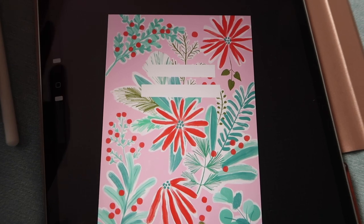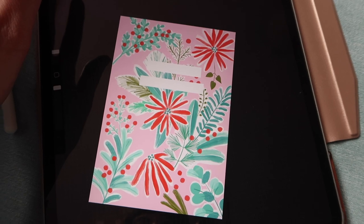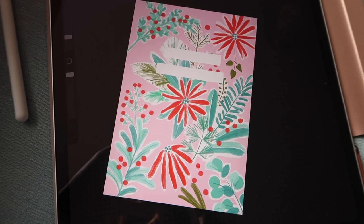The colours have come out quite nicely, and I like the composition. It took me a while to play around with the different shapes, which you'll see in the time lapse that I'll have included, but I think that generally it flows really nicely, so I'm pretty happy with it. So I think I'm going to call it a day now.